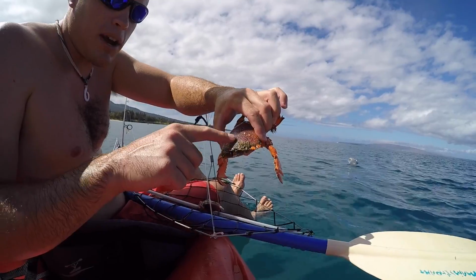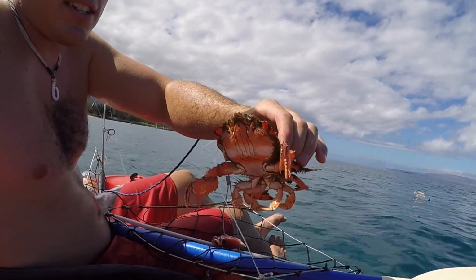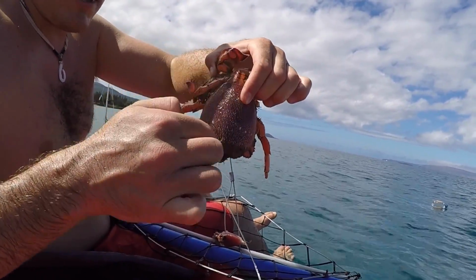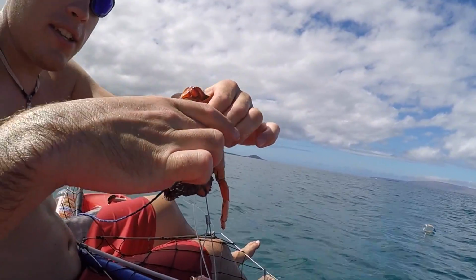I didn't bring something to measure. He's all dirty on top. Because it is a male, they have to be 4 inches from here to here. We're gonna measure him at home and see if he's big enough.